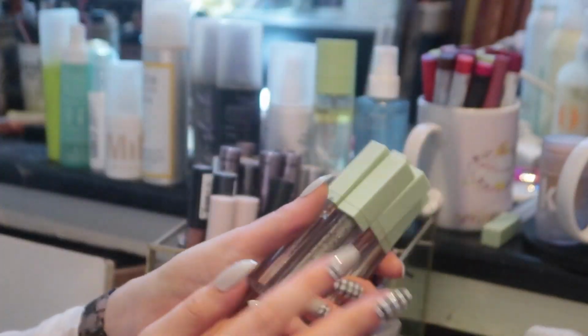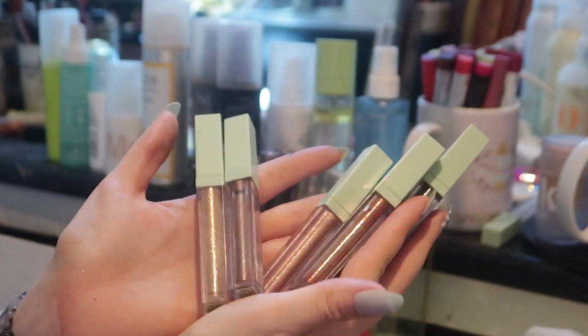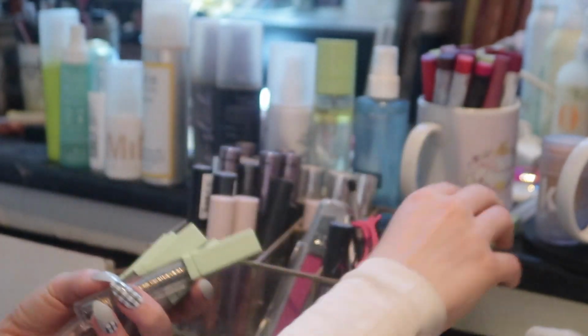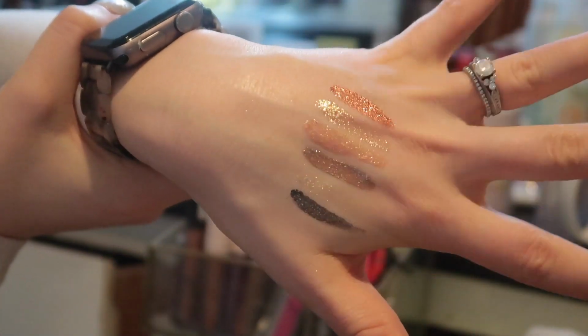These things are all from Pixi. They're like these glitter shadow type of things, and I actually really do love these, and I like them different in their own way, and I love glitter. It makes me not want to get rid of any of them.